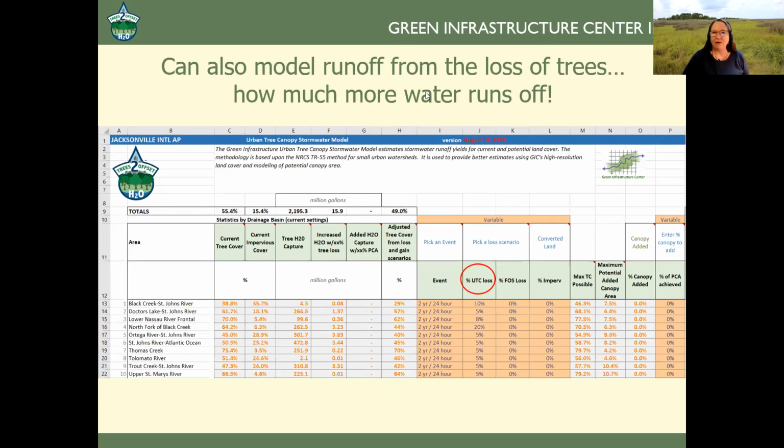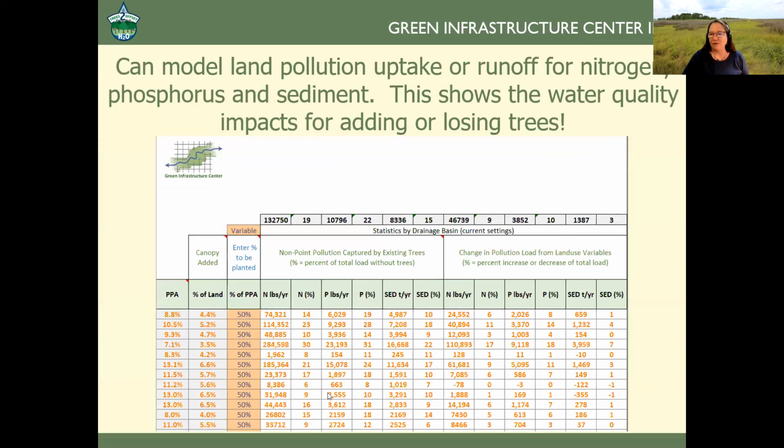All right, you can also model runoff from the loss of trees, right? So here's the loss. I just made up some pretend loss numbers here. And then I can look at what the new tree canopy would be if I lost some of the trees. And then I can look at the increased runoff that would occur from that tree loss. And I can look at it by the totals. So the totals are all up here, and this is by watershed. But just to let you know, you also could clip it to your college boundaries. I haven't looked at the boundary of the college property, but you could play around with how much canopy or how much stormwater Valencia College is soaking up.